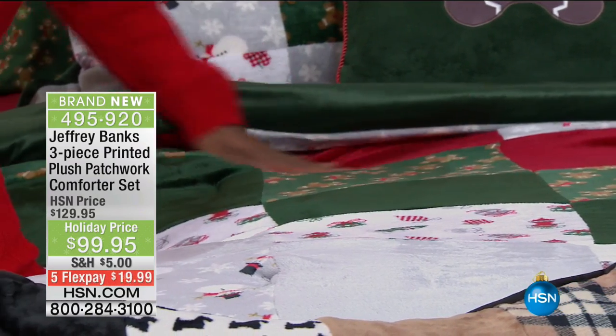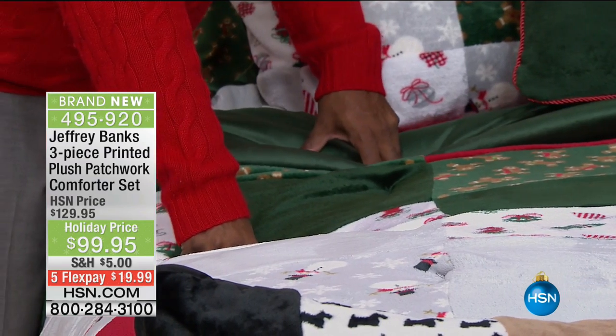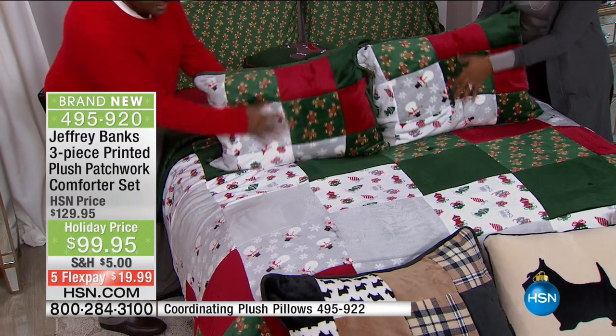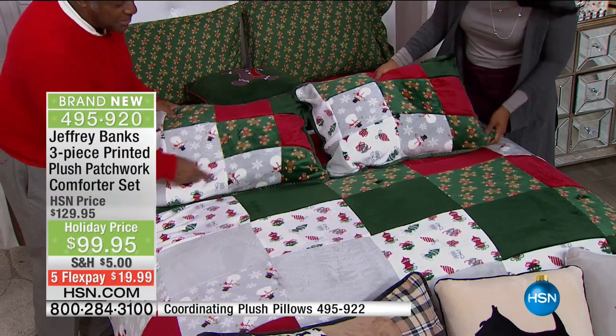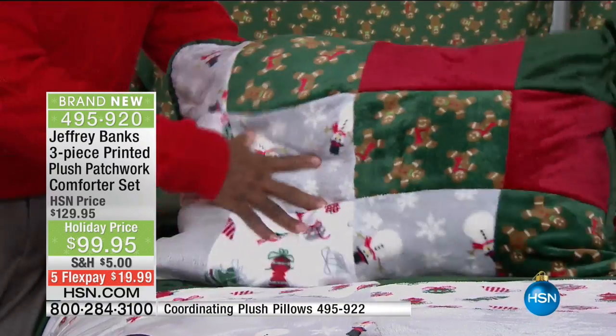And this is the comforter. This one on the bed right here is called Christmas. You're going to get the comforter and two shams. Look at these two shams. Oh my gosh, there's a lot of work that's gone into this. And you've got your patchwork of your ornaments, your snowmen, your gingerbread men, solid red, solid green. Look!